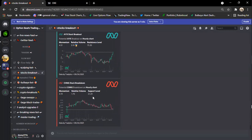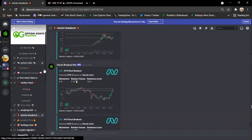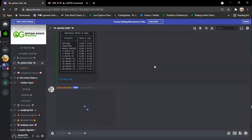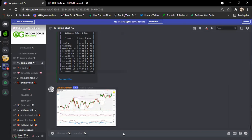Let's say Snap is going to have a breakout, and I go to Prime Chat and check out our chart on Snap. Wow, it actually did break out.